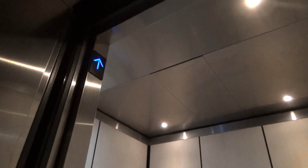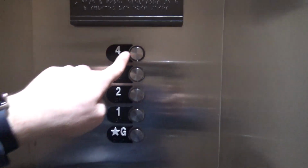And we got another Otis. And yes, we're going up. Look at that really ugly ceiling tile. Ooh. Oh my gosh, the light's so bright. But anyway, we'll go for it.